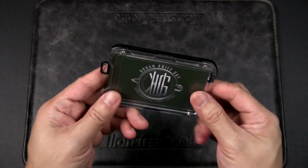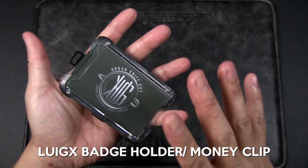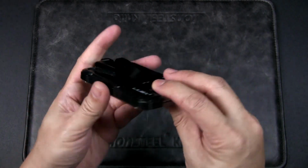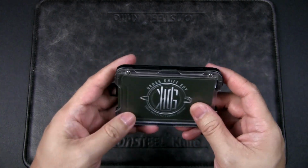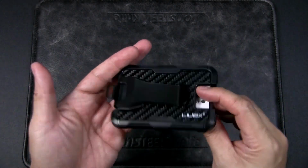Before I get into my top 10, I thought I'll have an honorable mention, and that's this product over here. This is the Luke's badge holder and money clip. I think it's just well made, not too expensive, carbon fiber, which I do like, and just high impact plastic. You can put in your credit cards, and of course your money goes in over here. So if you do like rich wallets and wallets like that, this is something you'd definitely like, and I do enjoy it a lot.